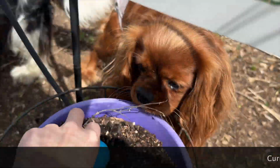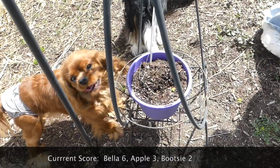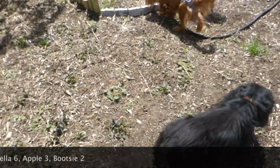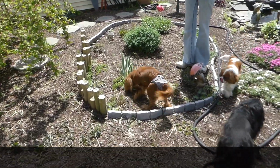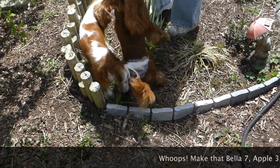Bella found the egg, and she makes her lead pretty much insurmountable at this point. Yeah, you're good. Oh, and Bella went right to that other one. Don't do it. Wait, no, it's not a soccer ball, Bella. Stop it! She wants to eat it.